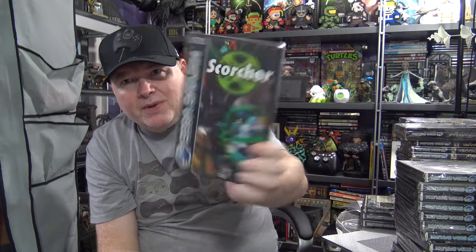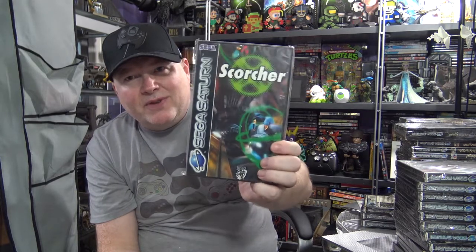Robotica, Cyber Nation Revolt, again, another mech type shooting game. Not too expensive. This game, Scorcher. The PAL and American copies are quite reasonably priced, whereas I believe the Japanese version is super expensive. So it was one of the last released games, I believe.